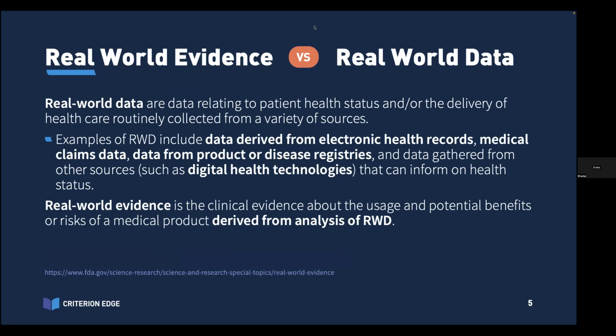According to the FDA and its framework for the real-world evidence program, real-world data are the data relating to patient health status and/or the delivery of healthcare routinely collected from a variety of sources. Some examples of real-world data are the data derived from electronic health records, medical claims data, and data from product or disease registries, and gathered from other sources that inform on the health status.